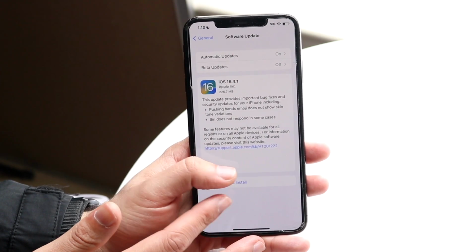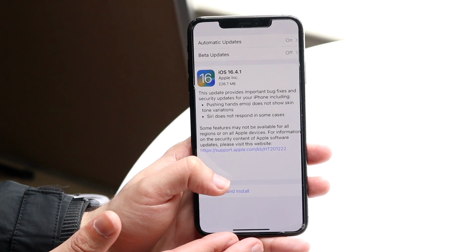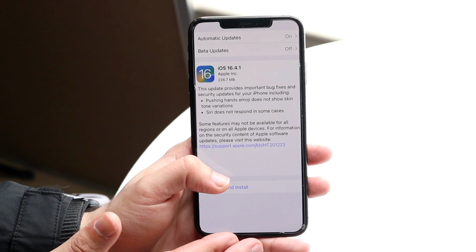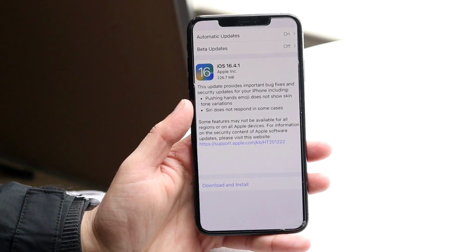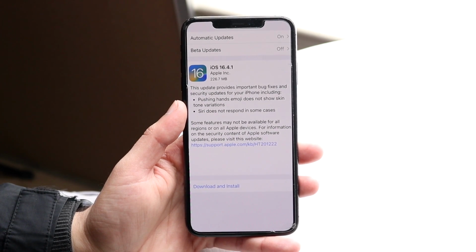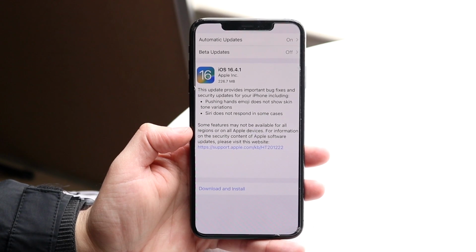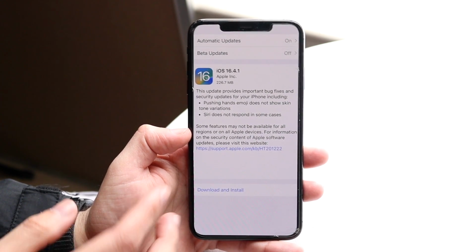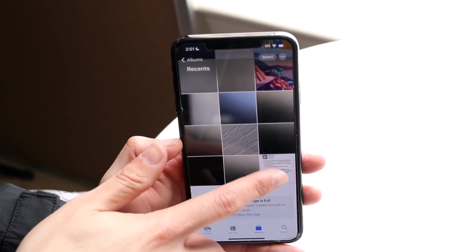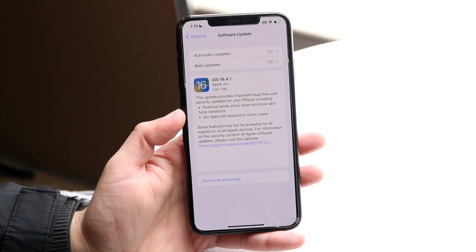But you can see it does bring in one specific thing, and I think it does actually fix a few things. So for one, it says this update provides important bug fixes and security updates for your iPhone, including pushing a fix for where the hands emoji does not show skin tone variations, which is interesting because I noticed that some of my videos about changing skin tone on emojis were actually becoming a little bit more popular during this time. So it's interesting that that directly affected a lot of people, because it seemed like a lot of people were having that issue. And then Siri does not respond in some cases. So if you are experiencing either of those two types of issues, those specific issues should be fixed within this update, which is actually very, very cool.